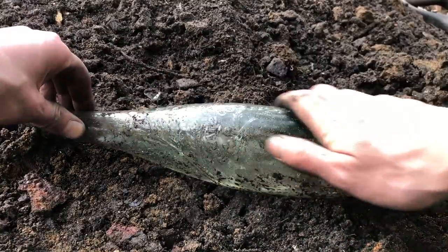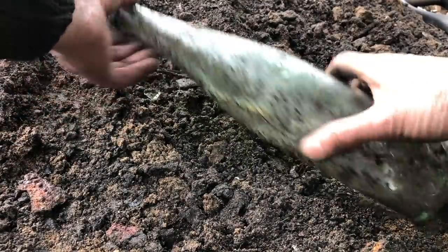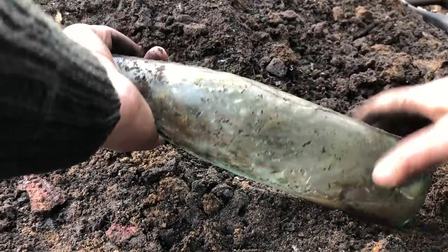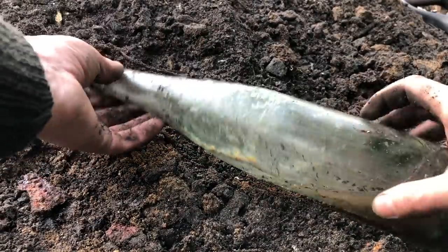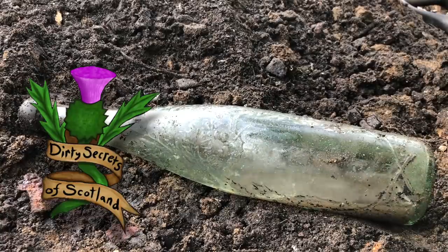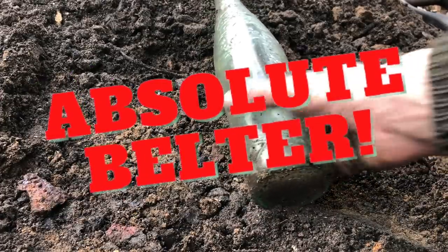Correction, it's not a roses bottle. It's got thistles all over it. Roat and Co. Look at that, it's absolutely covered in thistle emblems, which, as you know, is the emblem of Dirty Secrets of Scotland. So that is an absolute belter. Love it.